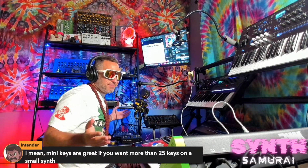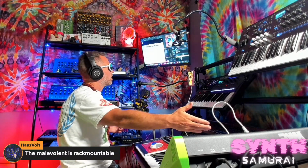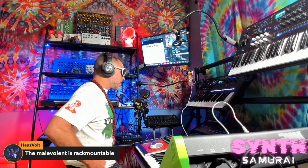I mean, yeah, you can rack mount the Malevolent. I don't know, man. Listen, I think the thing is absolutely crazy. With the setup I got going on here, it is nuts. I run this through a Chroma Console as well, and then through a Nightverb, and it just goes absolutely friggin' nuclear. I think everybody should go pick up a PWM Malevolent. I think you're crazy if you don't. I think you're missing out on a piece of history.